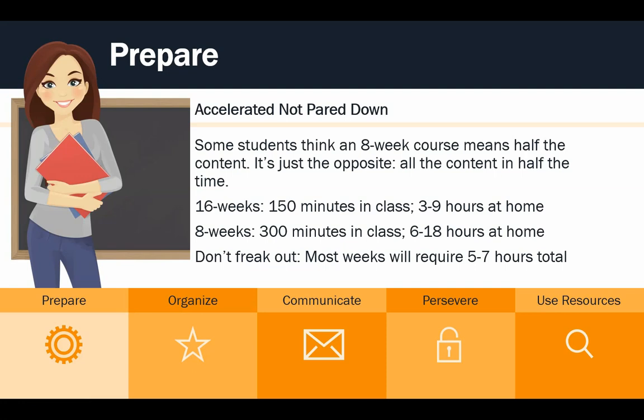In an 8-week class, that means you're spending 300 minutes a week in class, and you're expected to spend 16 to 18 hours a week studying. Now, don't panic. I don't think that most of the weeks you will need more than 7 hours a week to get the work done. That's like 1 hour a day. When we're doing those bigger essay assignments, though, you might need to bump that up. It really depends on how strong a writer you are, how comfortable you feel with the assignment, and anything else that's going on in your life.